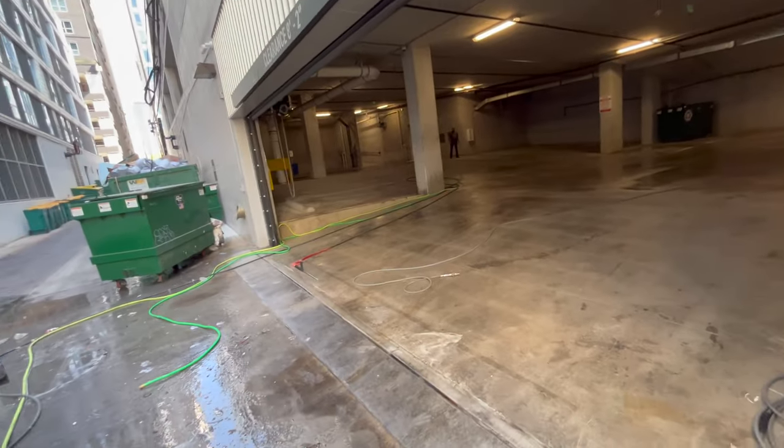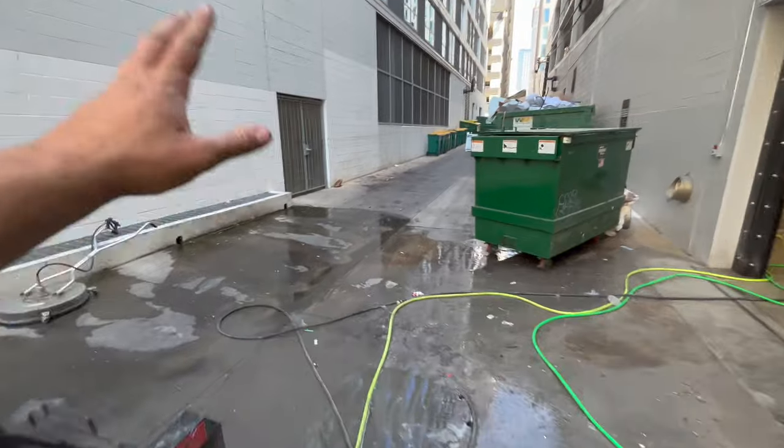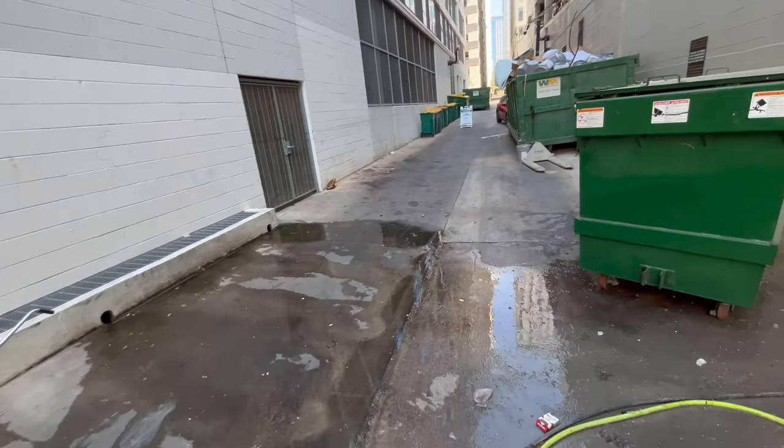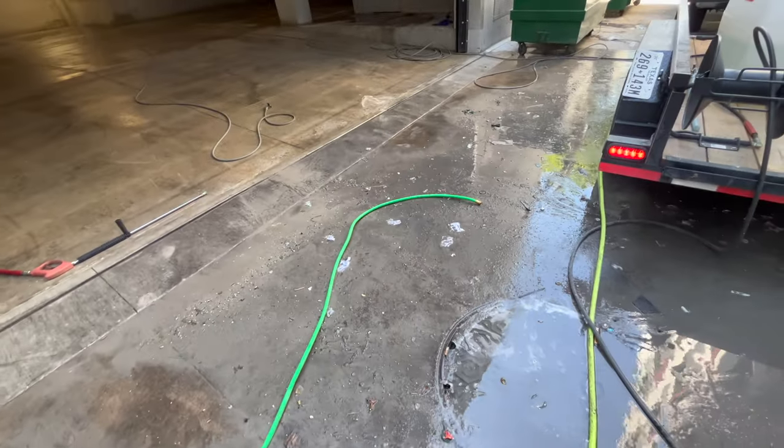I mean, this area is not too much we can do about this. We're gonna make this look a lot better, but we're not making this area look perfect by any stretch of the imagination. There's a lot of gunk and crap.